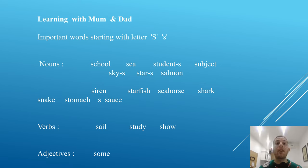Then we have sky, letter Y, sky. I forgot to say sky in Vietnamese time now. Bien, this is C. Stars, sao, the stars. Then we have salmon, salmon. I forgot how to say it in Vietnamese, something like that. Then we have something I mispronounced in the story.